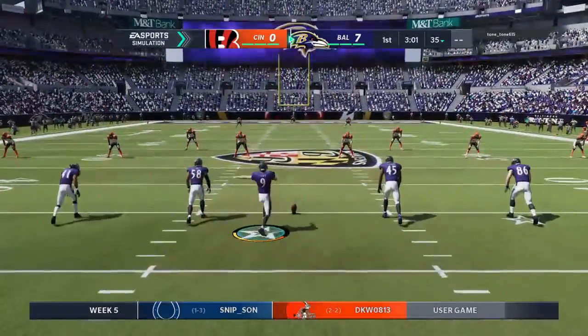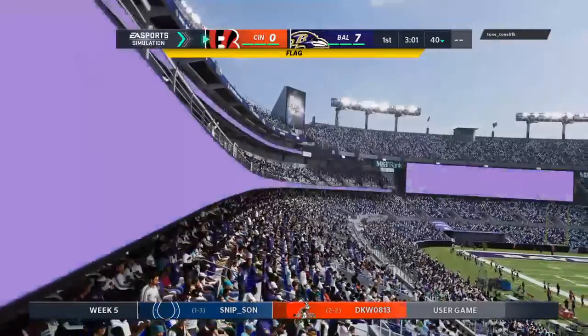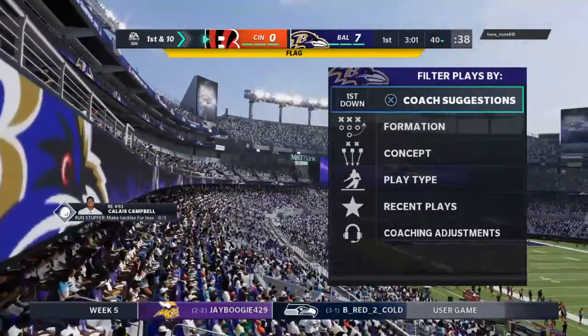Kick it away following the touchdown. And a mistake, a surprising mistake there in the kicking game as he sends that one out of bounds.